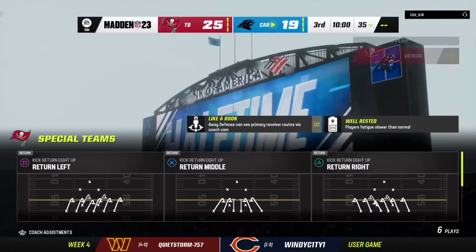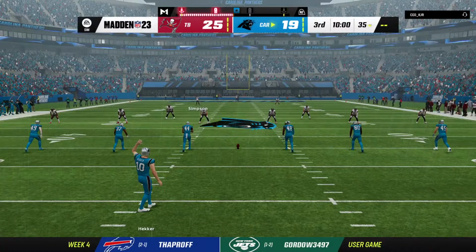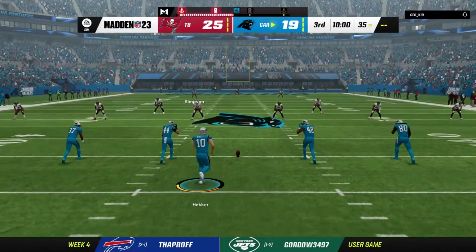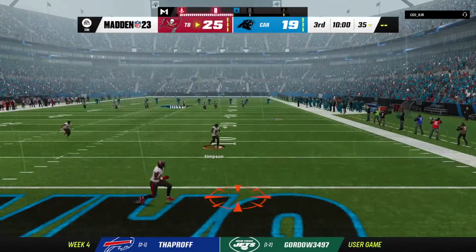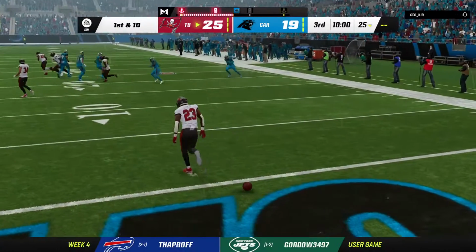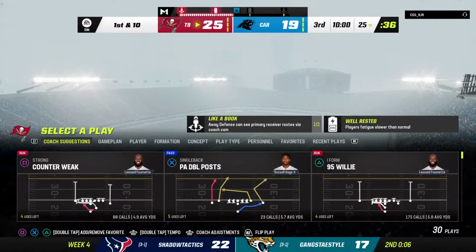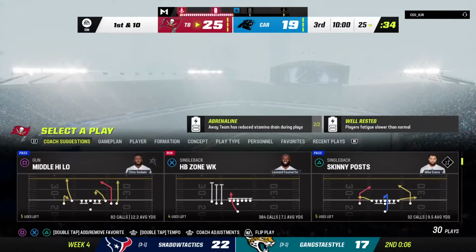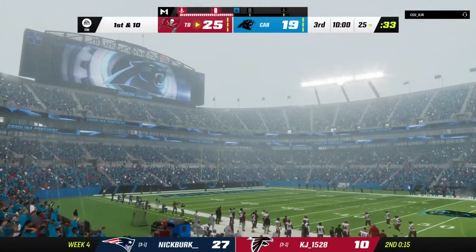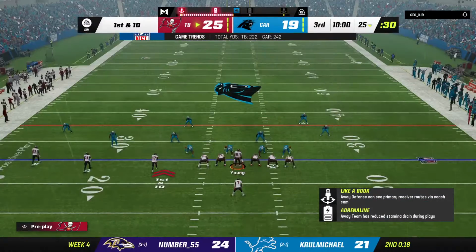Welcome back. Charles and I settled into the booth, ready for quarter number 3. Forecast calling for more of the same. The rain set to continue as we are underway in the second half. And we will not see a return to start the half, as this will be a touchback. The Bucs offense set to begin their next possession.